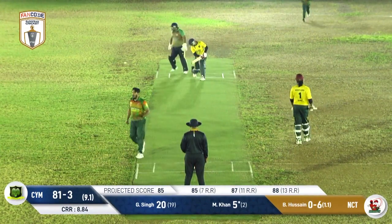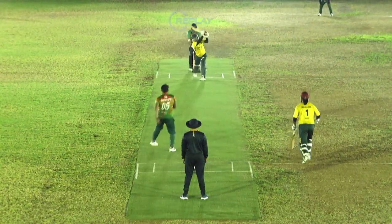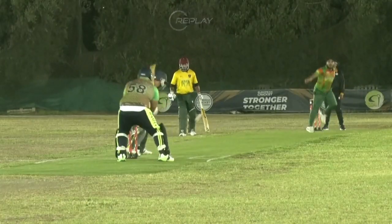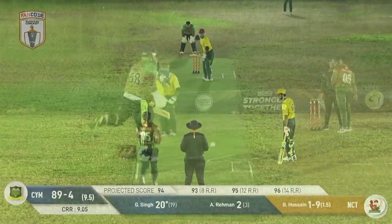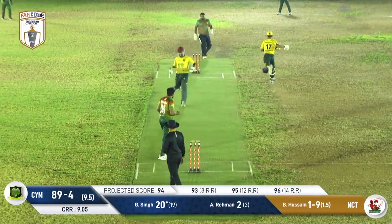This will clean up Minhas Khan. That's a nice bit of bowling by Bilal Hussain. Fuller delivery, took some pace off it. And that's the end of Minhas Khan. He goes to the big shot there again, and this will be the end of the innings.